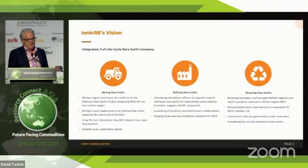So I just want to point out a couple of pillars of our organization. So Ionic Rare Earth Vision. We are a mining company of rare earths. We're in development stage. We have a project in Uganda, in Africa. It's under a mining license application. We hope that the mining license will be granted in the next couple of months. Fingers crossed. It's a long life ionic adsorption clay, and it's scalable, and there's huge exploration potential.